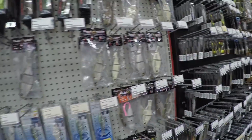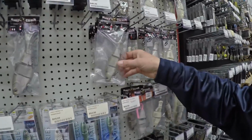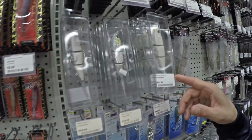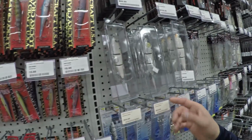I always gotta do the bull shad. I should probably throw that out here. I don't have that, that's like the herring style one. That's pretty cool. These must be like custom herring wheat sweet bait. Dude, they're 130 bucks. That's way beyond my pay grade.